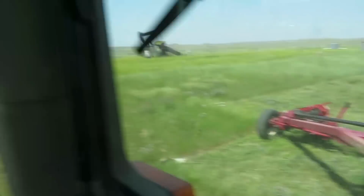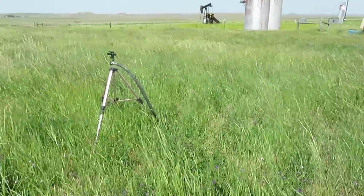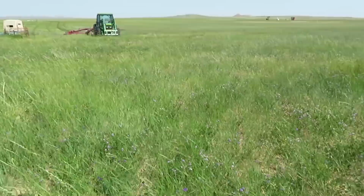This field we're cutting today is also the field where we ran our irrigation experiment over the past month or so. Our goal was to see what kind of difference late season rain would make on our grass growth. Over the past month, we made sure this area received 1 inch of rain per week. And as you can tell, it didn't have much effect as compared to the rest of the grass.